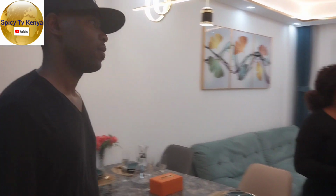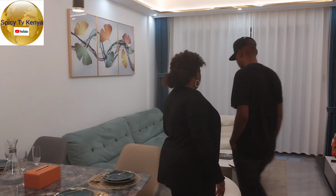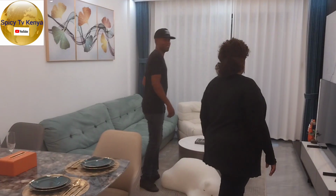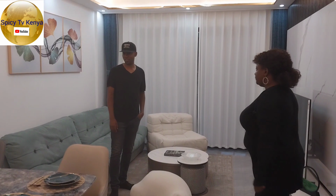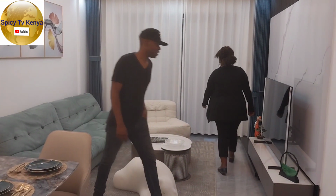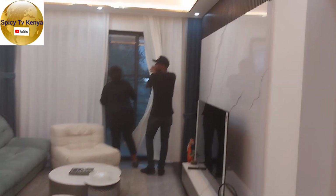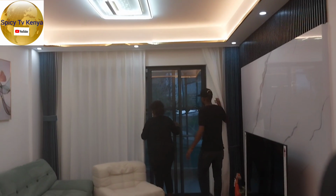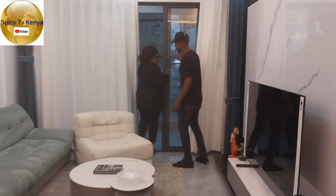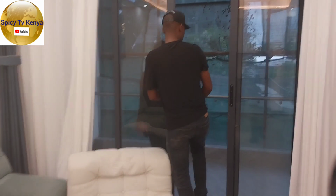So now this is the living room itself. So we can check the balcony. Yeah, it's actually spacious. It's very big. Really big. So we can check the balcony. Although the lighting now is evening, so it's a bit dull. You're going to the balcony, yeah.